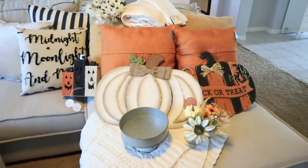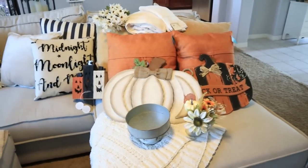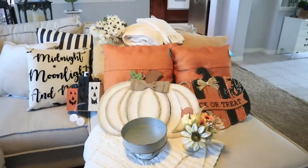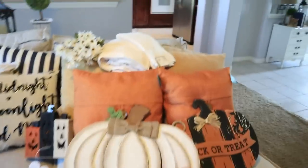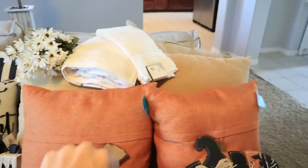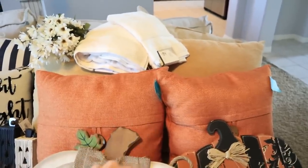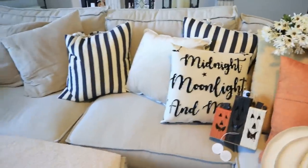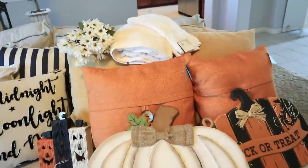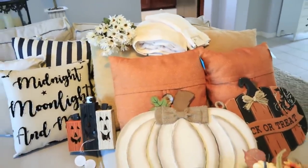All right, so I'm just gonna show this haul in this way instead of a sit-down formal one, because I wanna get to the decorating. So we're gonna go through this a little bit quickly. As you can see, we have a couple of pillows here, two mustard yellow colored pillows and two orange ones that have a little button detail. That's gonna be part of the decorate with me, but I'm very, very excited about what the living room's gonna look like this year as well.